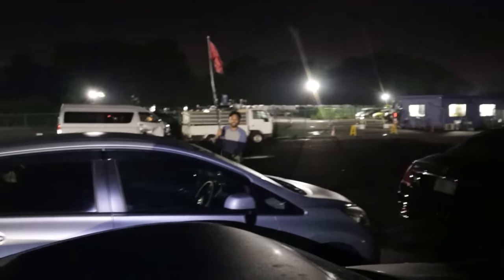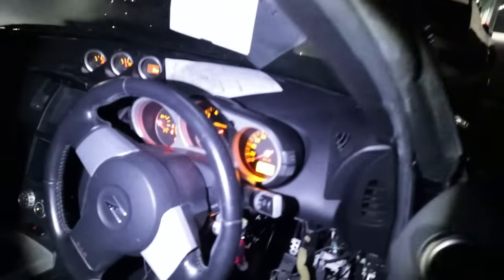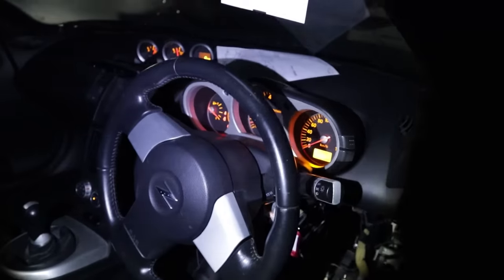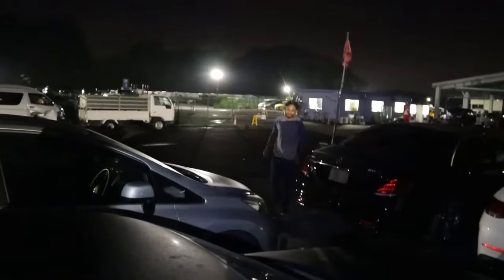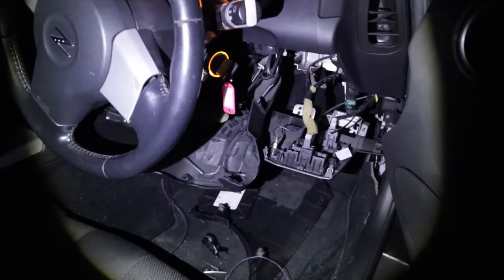Everything on the dash looks good. There's no weird lights or anything. And you want to know the mileage? 102,000 kilometers. This thing's just ticked over 100,000 kilometers. This car is worth like 17, 18 grand in today's market right now. I also got to fix this all up, but we'll do that later. We'll just drive with it like that for now.